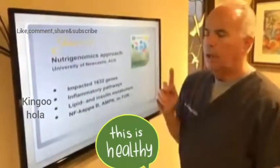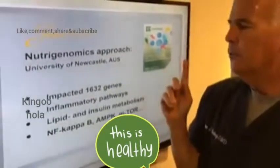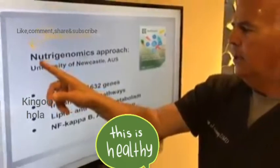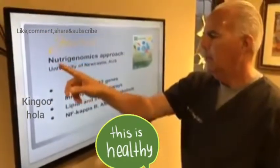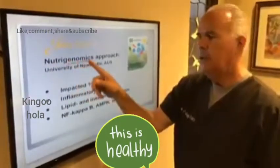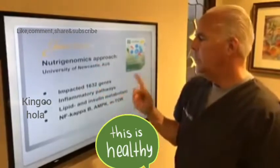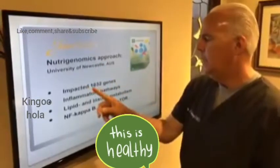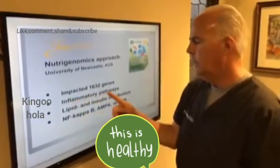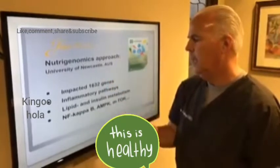Well, we look at study number 36 for that, done in Newcastle, Australia. And this is really the point here that we're trying to drive home. Nutrigenomics, the fact that plant-based materials that we ingest nutrition-wise actually have something to do with the genetic makeup of our cells and our body. We actually determined in this study that as many as over 1,600 genes were impacted, and we were saying that systemic inflammation was lowered. Well, we now know genetically how that's done. I'll explain in a minute.